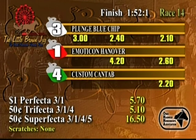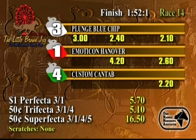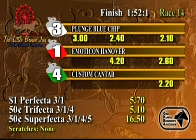Not quite a stakes record, Dave, but still a tremendous effort and a gutsy one for Plunge Blue Chip. She hadn't had a whole lot of luck up to this point. This is just her second win this season in start number 10. Official order of finish, Jason. Here's the rundown for that 14th race. The 1 Emoticon Hanover 2, the 2 Satin Dancer 5, the 3 Plunge Blue Chip, the race winner, timed at 1:52.1. The 4 Custom Cantab 3, the 5 Dream Together 4, 6 the Erm 6, the 7 Ice Attraction 7. Rechecking top to bottom, it should read time of the mile 1:52.1, 2:51, 3:46, 7 on the bottom.